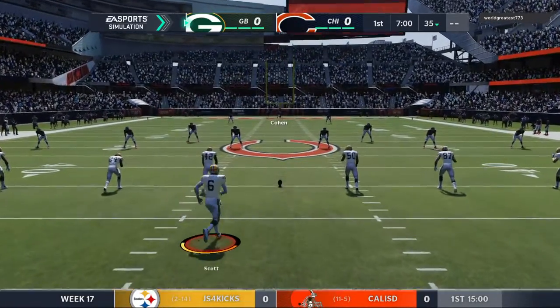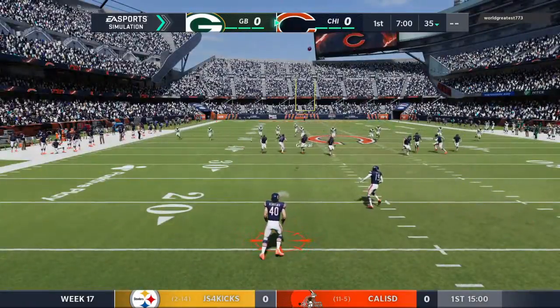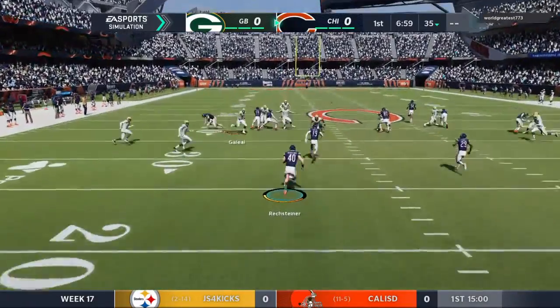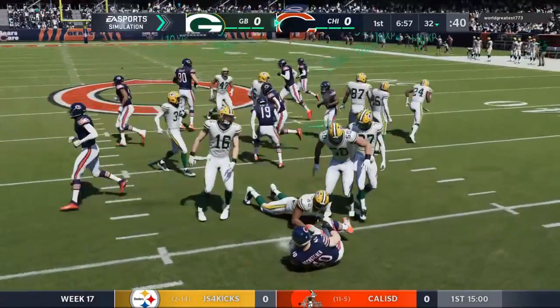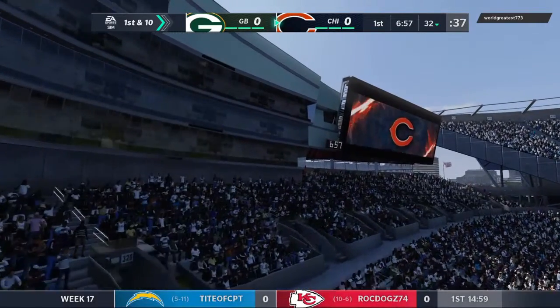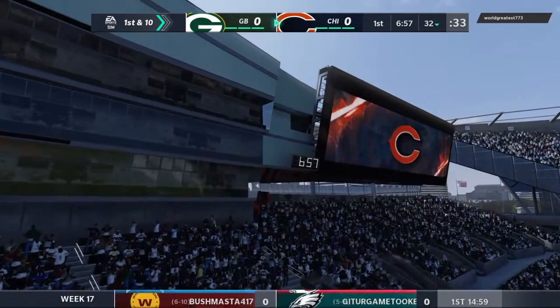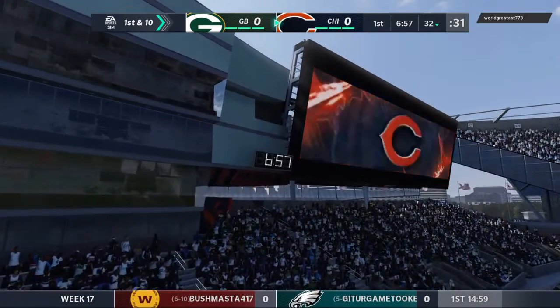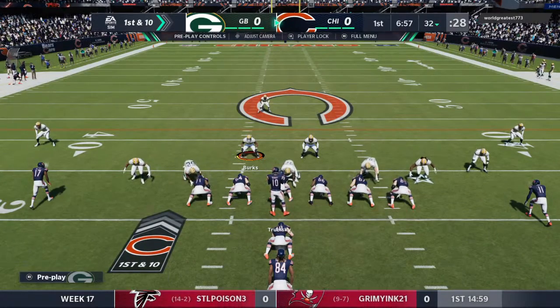It's a rivalry that dates back to 1921. The Packers and Bears are underway from Chicago. And a short kick taken at about the 16. And they're going to start this drive in pretty good shape as they get it up past the 30, at their own 32-yard line. From the 32 now, here's 1st and 10.